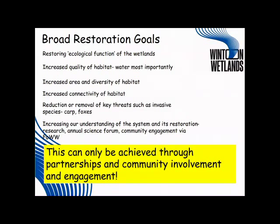We've also been working on connecting the habitat within the site between sub-parts of the site and also between that and the catchment. And we've been working towards getting rid of some of the key threats, such as the invasive species, the carp and the foxes. And not only that, we've also been working at the same time to really increase our understanding of how the system functions, and we've been doing that through research with partnerships. We've had an annual restoration science forum. We have it in the second week of August, now for the last 4 years. We've just had the fourth one. That information is on our website.